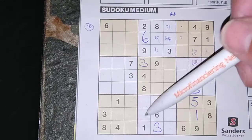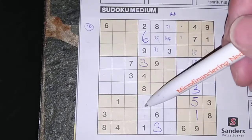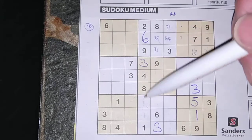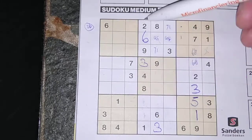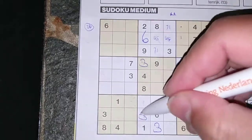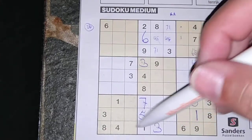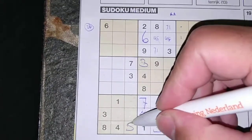We have now 2 missing numbers in this column. Those 2 numbers are the 7 and the 9. No, we have a 9 here. 7 and the 5 are missing in this column. We see here 5, no 5 there. 5 should be here, and the 7 goes there. 5 in this row, 5 in the row below. So in the last row, the only place for the 5 should be there.